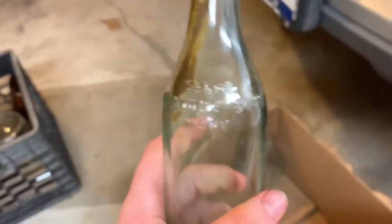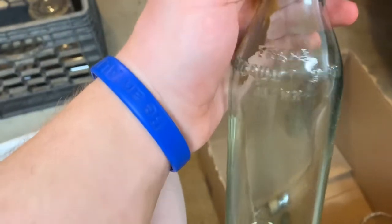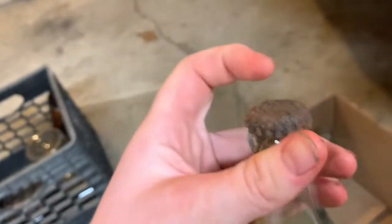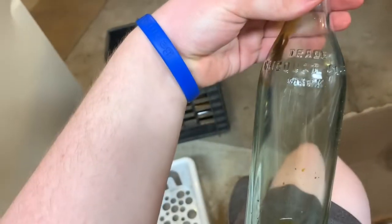Okay, next item. Let me know if you know what that item is, by the way. I have no idea. Then there's this Clicker Club. Based on my research, since I already have one, I know it's early 1900s. And still sealed. Most of the liquid came out by now, but you can see a little bit there. You can see it was never opened, otherwise this wouldn't be on there. That's pretty interesting. There's the Eskimo on the bottom holding a bottle, as you can see, their logo. Pretty cool. Still sealed.